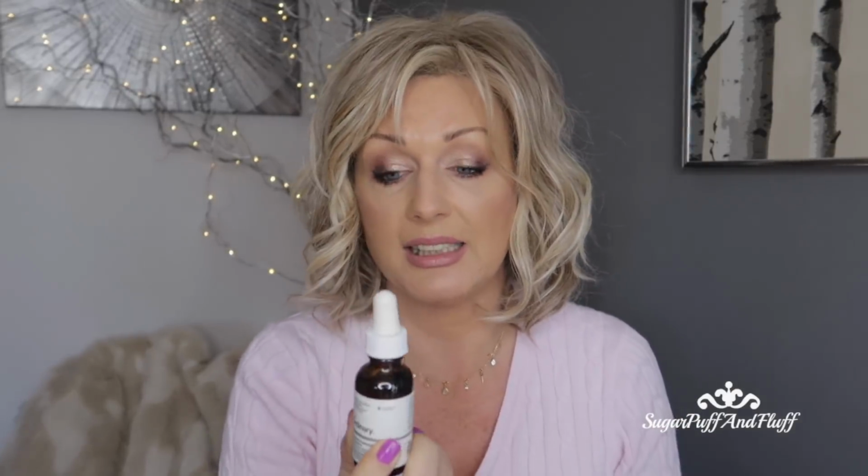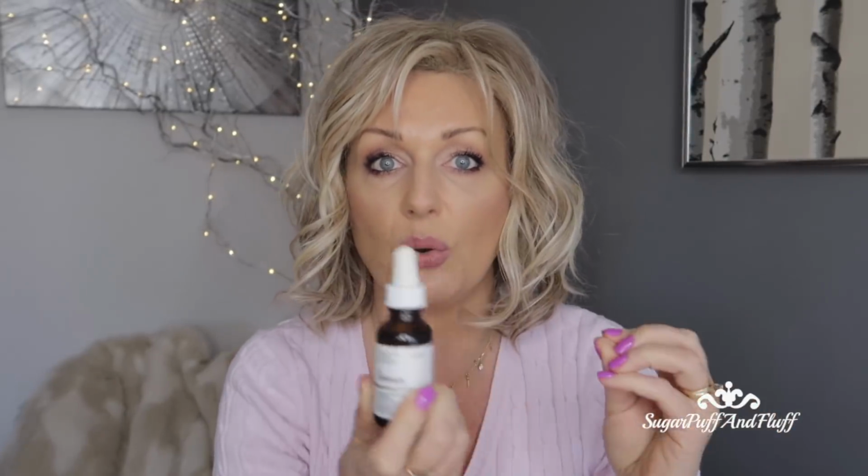So retinoid is a retinoic acid, but this has, I can't even pronounce this, hydroxypinacolone retinoate, HPR, which is a retinoic acid ester. So it will be a bit different to the real retinoic acid, but it is not retinol, it is a retinoid, a retinoic acid ester. And the Granactive is a delivery system. Now 5% is the strongest one from the Ordinary.